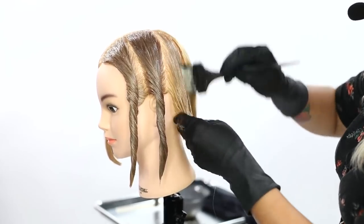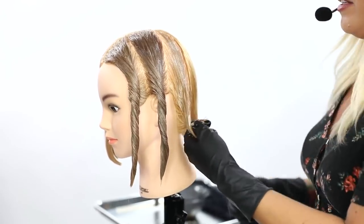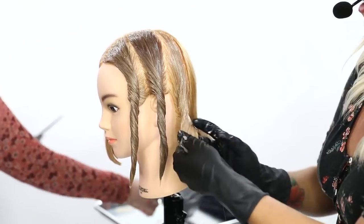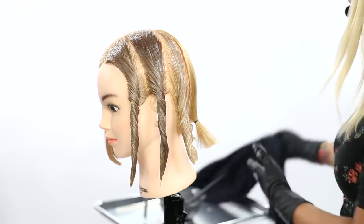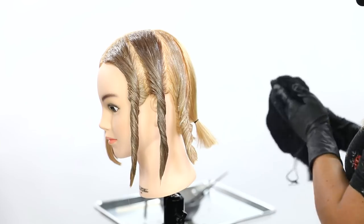Now that I have that nice and saturated, I'm just gonna give myself a little color dread here to isolate and keep each tonal base separated from each other. And we'll really get to see, as this processes, how we're seeing that hair oxidize and what tonal base is really going to come to life.